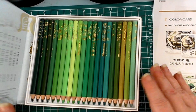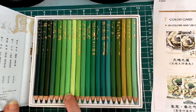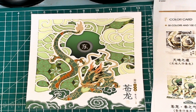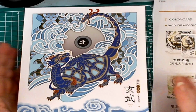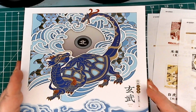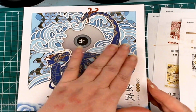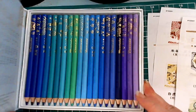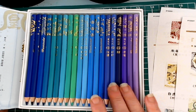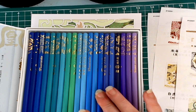So that's our greens. And it's pretty much all greens except for one little yellow brownie green and a really, really yellow lime green. And then we have our blues. Now, let's see. Just going to take a look. So these are blues, and once again, absolutely beautiful work on the front cover. It's got your blues, your teals, your light blues into your purples. Just absolutely gorgeous. Just love the pictures on them.